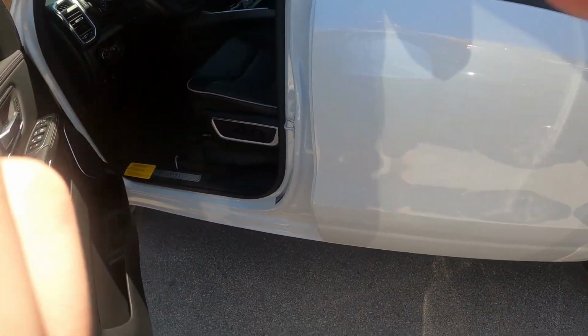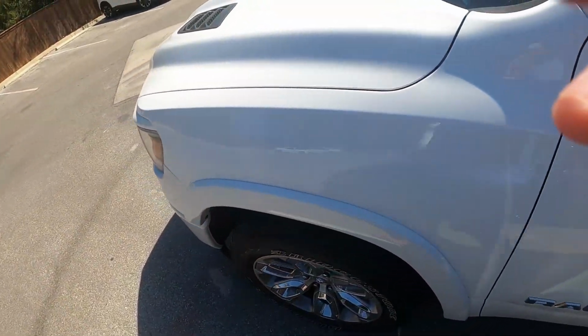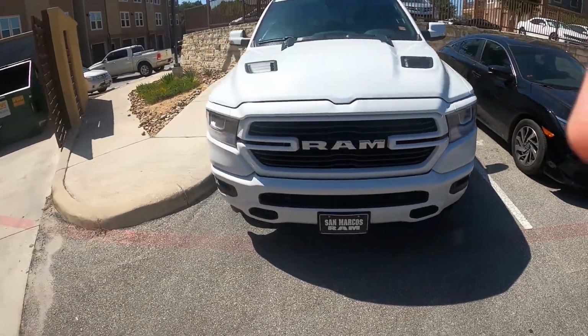Supposedly the truck is also ceramic coated from the dealership. I don't know how well that would be done. So we'll just do a quick walk around and then end the video. Love this truck.